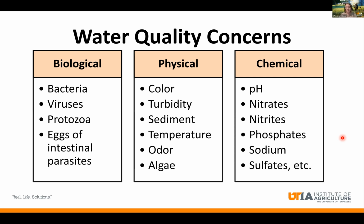Now they do drink out of a pond, right? That we wouldn't typically drink out of, but it is a different palatability. Certainly if they have the option, they're probably going to go to clean water first. And so just some physical characteristics that we think about when it comes to water quality.